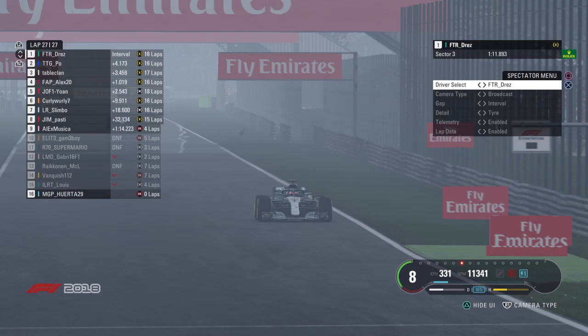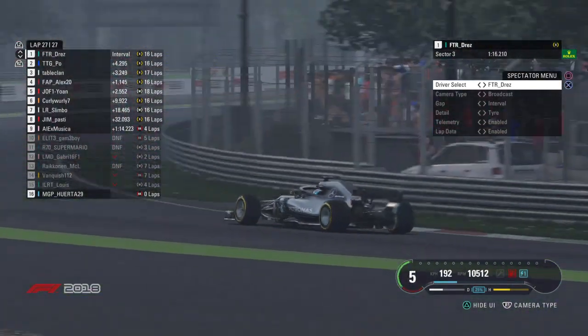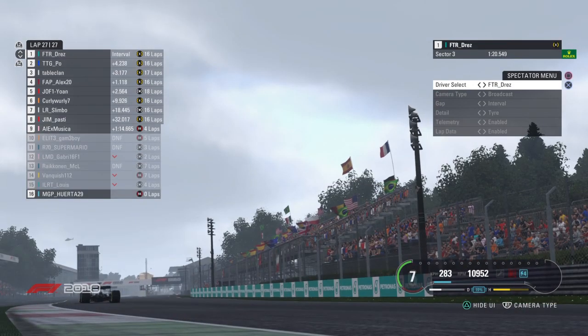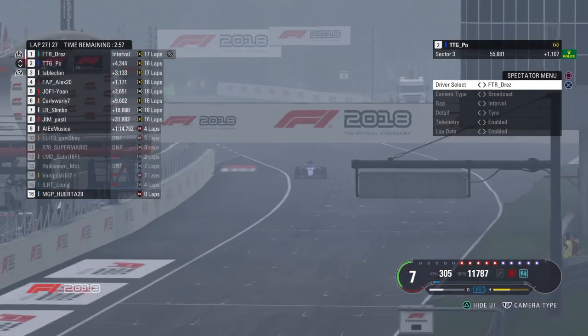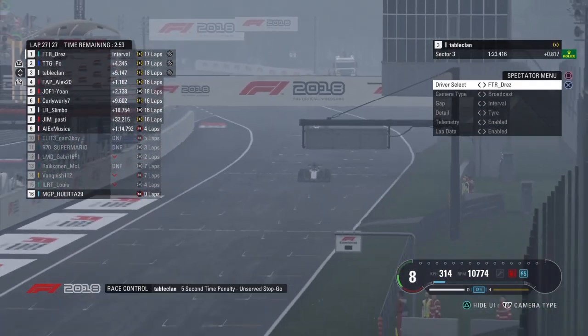As he makes his way now towards Parabolica for the final time then. Dres comes around the final corner. And he'll go and take the checkered flag. It'll be his third race win of the season. Dres wins the Italian Grand Prix. And Poe will come across the line. He grabs second place here in Monza.